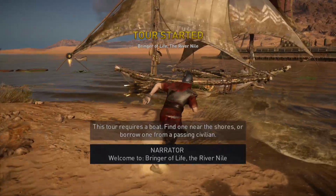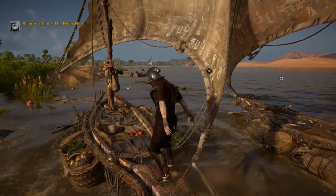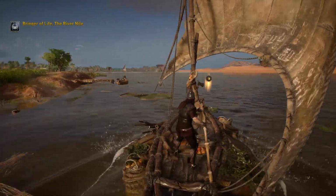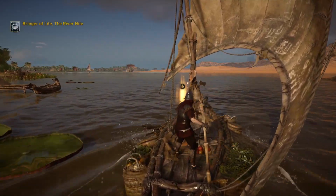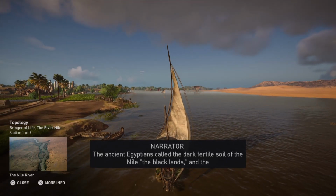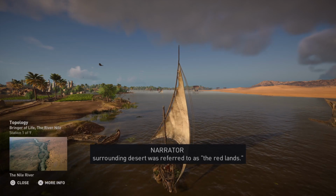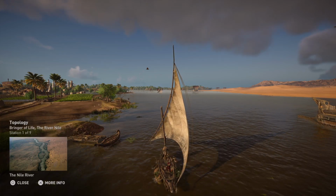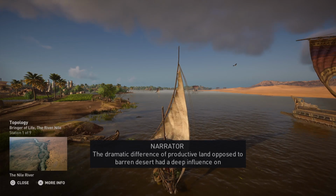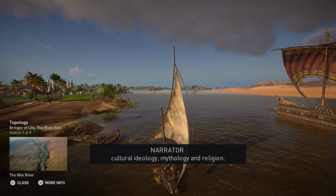Welcome to Bringer of Life, the River Nile. The ancient Egyptians called the dark, fertile soil of the Nile the Black Lands, and the surrounding desert was referred to as the Red Lands. The dramatic difference of productive land opposed to barren desert had a deep influence on cultural ideology, mythology, and religion.